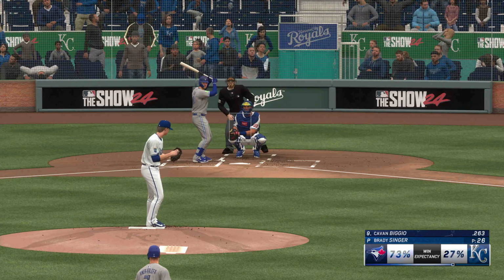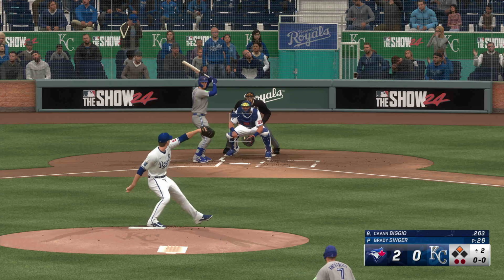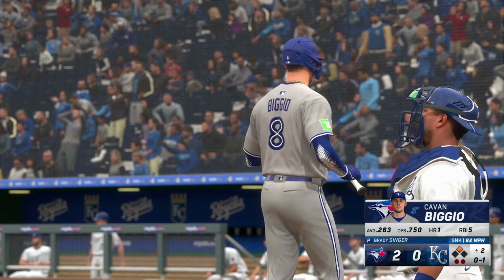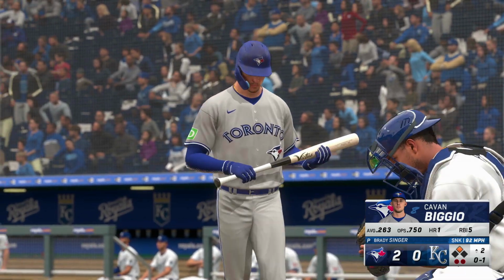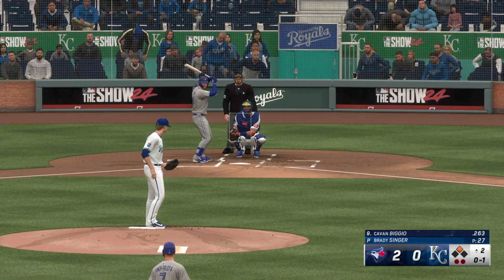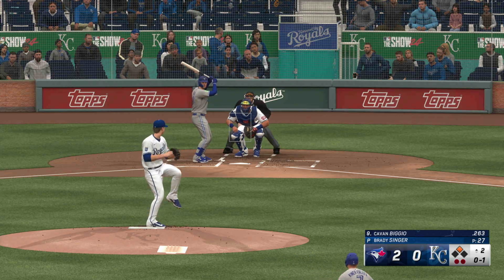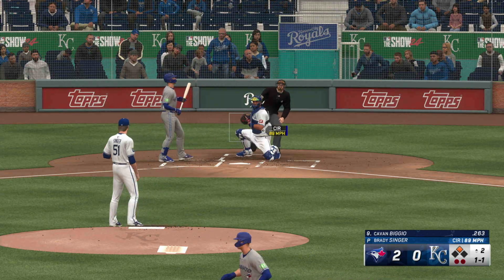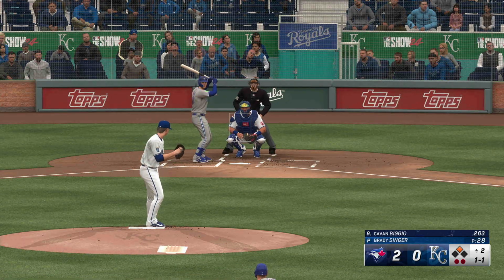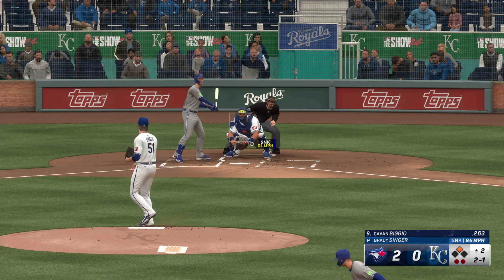Kevin Biggio up to the plate. That's in there. 0-1. Runner at second, 2 down. Next pitch misses way outside. Good eye in that spot.